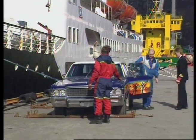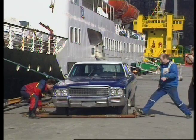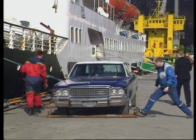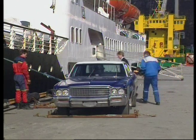On every journey, cars are transported for shorter or longer trips. Sometimes they are taken on board in Bergen and transported to Kirkenes. From Kirkenes, the owner will drive the car back home.